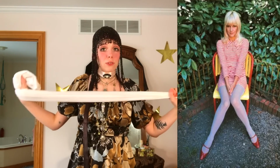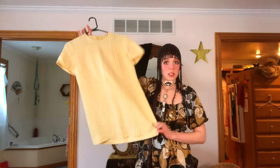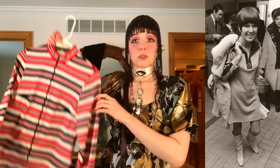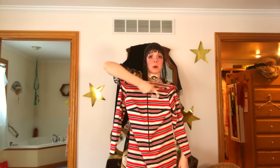White or just colorful tights in general, like an opaque tight, especially colorful ones or white ones, are really great for a mod look. Okay, and then boxy silhouettes were really popular for a mod look. I feel like this fits in as well. Stripes were super popular, and this is a vintage 60s tunic. I got this at a flea market in LA. It's super cute. Also a mock neck was super duper popular, which this has as well.